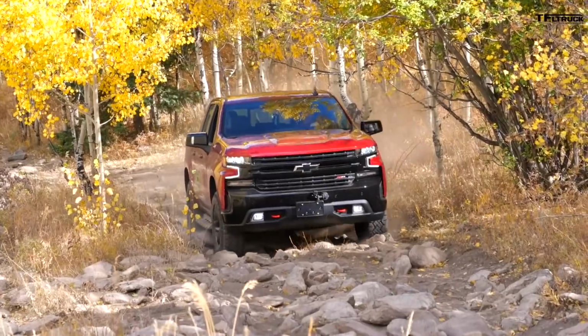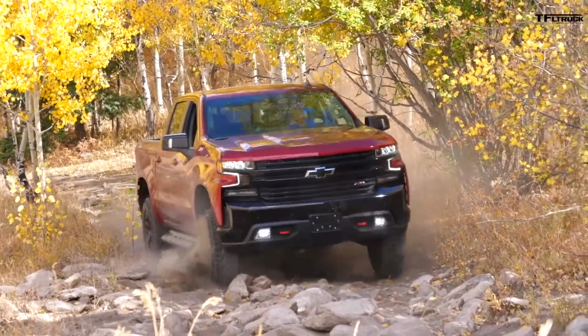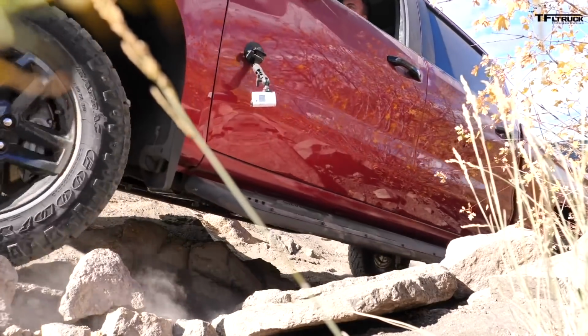A lot of you guys have told us in the past that the 5.3 V8 is not good for towing. It overheats, it's not reliable. I've never felt that during the last 7 years of truck testing personally. Never seen one overheat, and it usually performs pretty well for the trucks that we test.